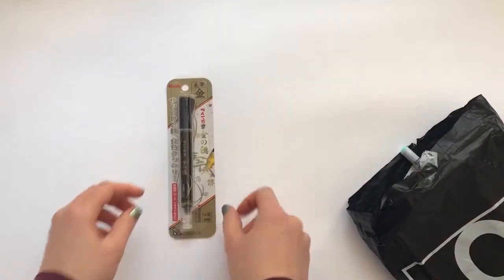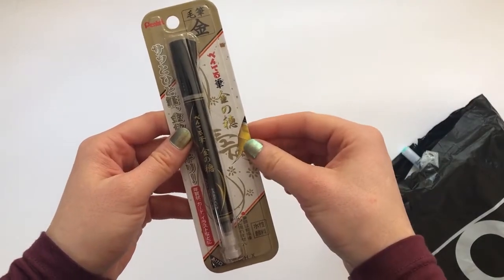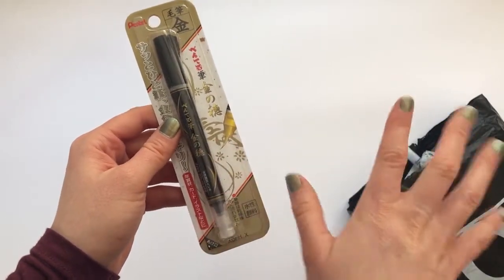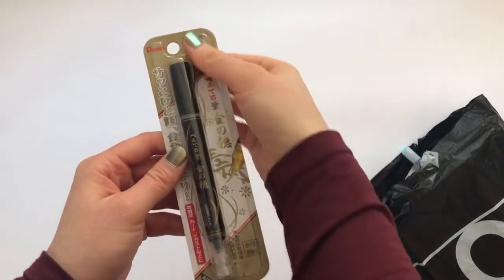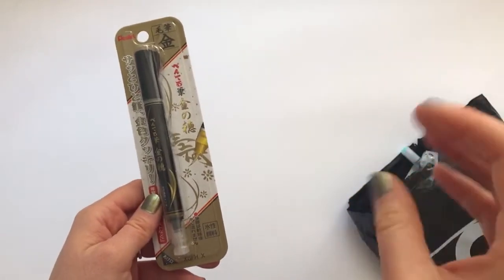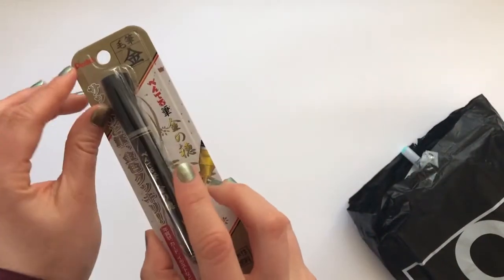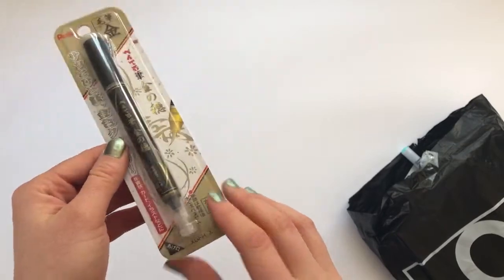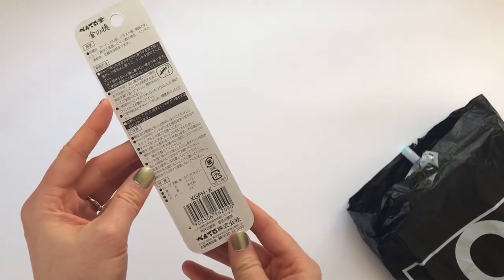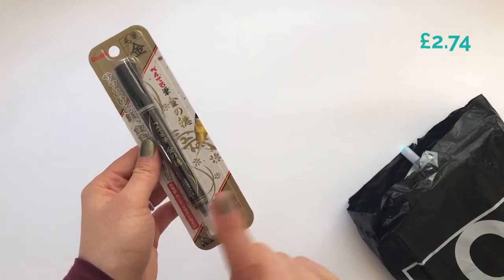Right, next thing out the bag. Oh, this looked absolutely gorgeous. It is a gold brush pen. I'm not going to go through and open any of these at the moment. I just want to show you physically what I've got, but you will be seeing stuff on my Instagram, like any videos or posts, and I will share with you which pens I've used. And this is a Pentel brush pen, and I can't see the price of it anywhere. I think this was about 400 yen, but I'm not 100% sure.